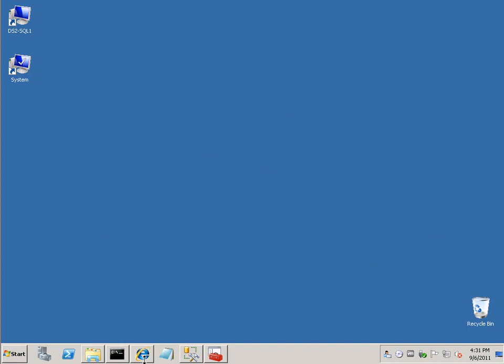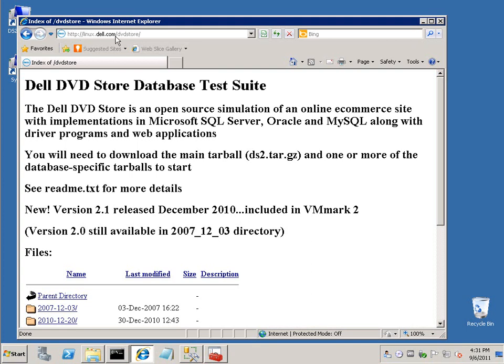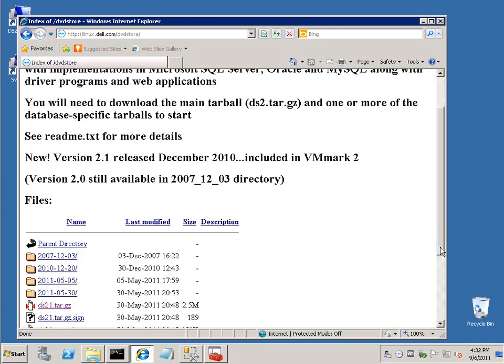First, let's go to that website, linux.dell.com/dvdstore. And you can see from the short write-up we have here that we are at version 2.1. Recently, VMware put some major work into the program, which we'll talk about later on, and they've included it in their VM Mark II benchmark.